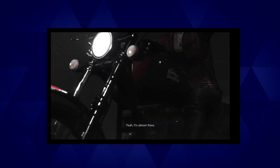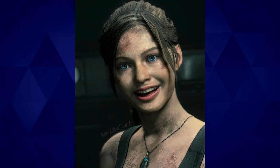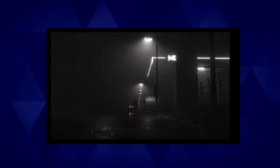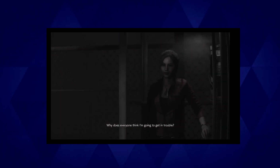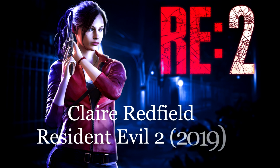While a cosplay of Claire Redfield may seem straightforward to replicate, I mean, come on, it's just a jacket with jeans, right? Right? Even seasoned cosplayers seem to overlook the subtle yet significant details that bring the cosplay to life. But fear not, because today we'll be covering every single piece of gear and clothing worn by Claire Redfield as seen in Resident Evil 2. So if you're ready to take your Claire Redfield cosplay to the next level, this video is for you.